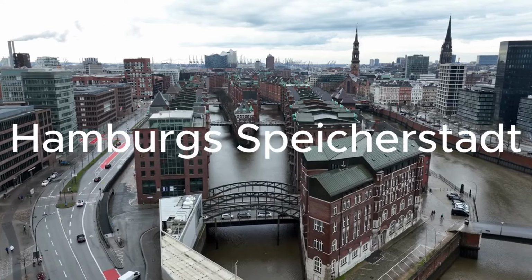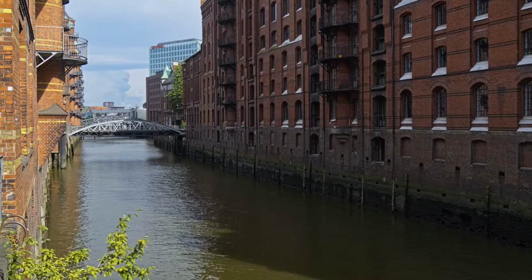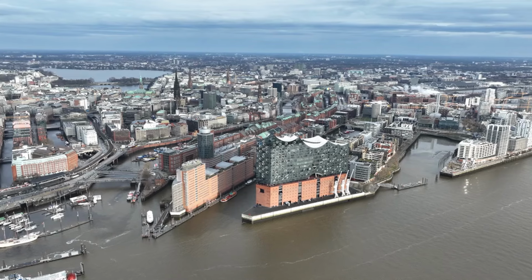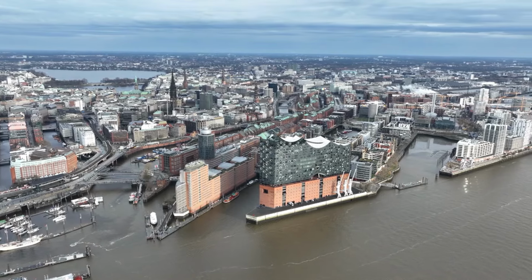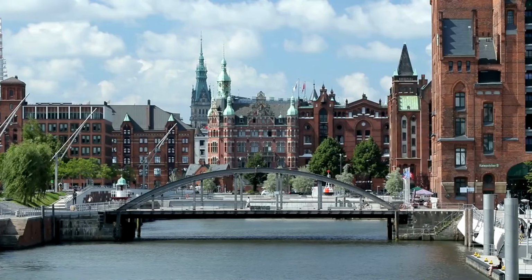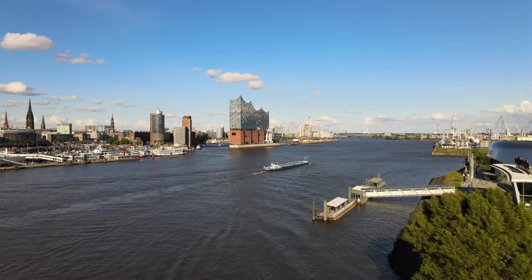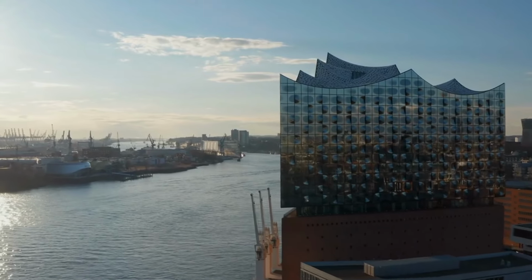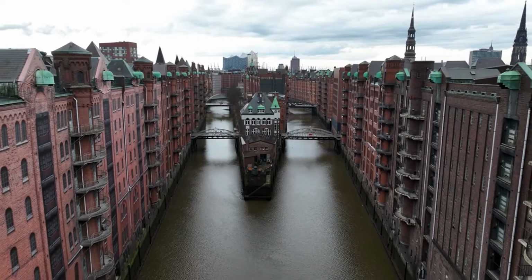Imagine a place where history meets modernity, where canals weave between towering brick buildings, and where the past whispers secrets of a bustling maritime trade. Welcome to Hamburg's Speicherstadt, Europe's largest warehouse district. You're probably wondering, where exactly is this place? What does Speicherstadt even mean?